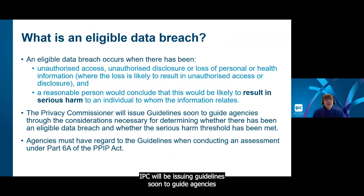So the IPC will be issuing guidelines soon to guide agencies through the considerations necessary for determining whether there has been an eligible data breach and whether the serious harm threshold has been met. The reason we haven't released the guidelines yet is that under the legislation, those particular guidelines require consultation with ministers. So we will very shortly be sending them to ministers for the consultation process. And once we have done that, they will be made available to agencies on our website. And once those guidelines are released, agencies must have regard to the guidelines when conducting an assessment under Part 6A of the PIP Act. Next slide, please.